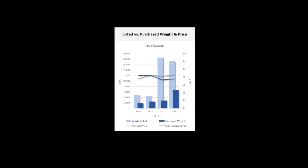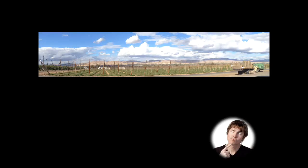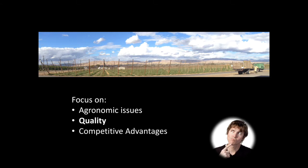So which variety should you plant or should you avoid planting? Well, the regional hop industry is in its infancy, and you've got to focus on agronomic issues first and foremost. Grow varieties that can stand up to the local terroir, which, as you know, has increased disease and pest pressure. Focus on quality and the competitive advantages you have as a small grower. That's your niche. If you get those things right, you won't have to compete on price or be as concerned with what's going on in the overall market.